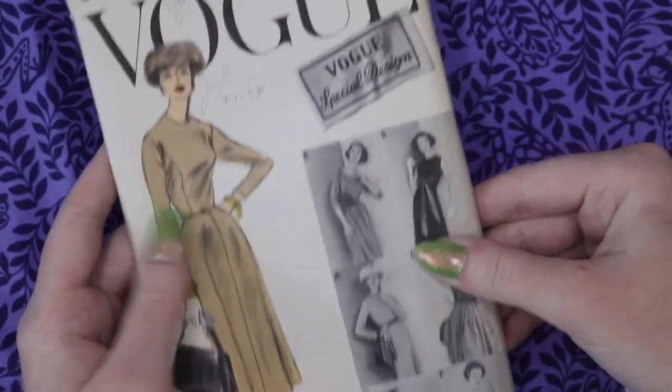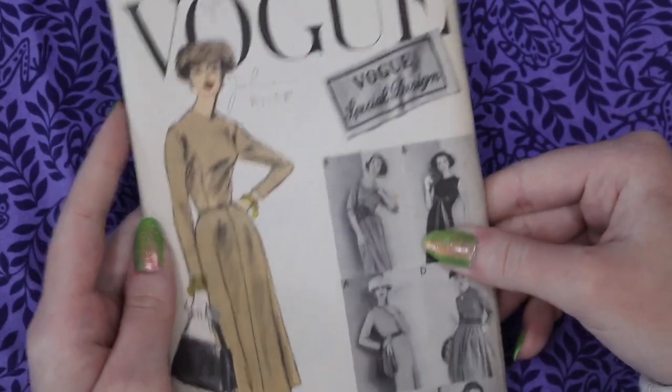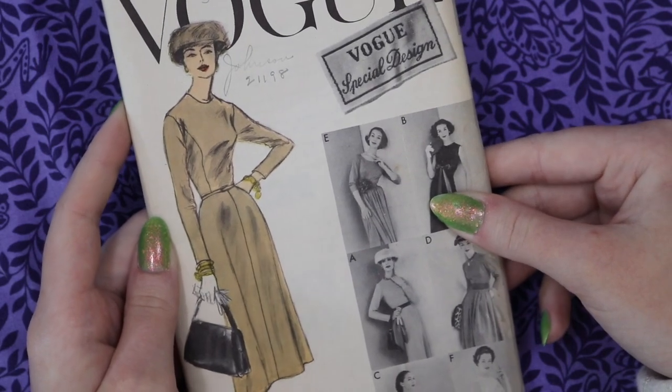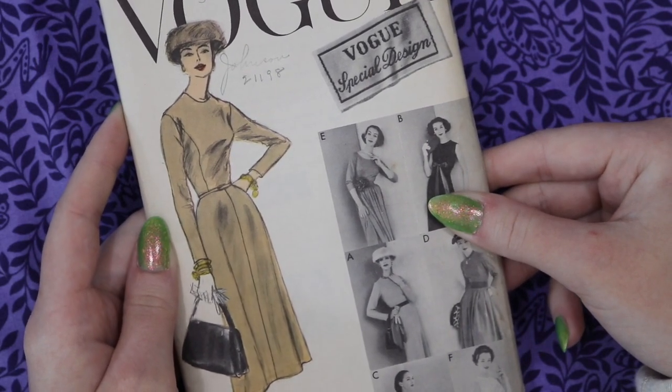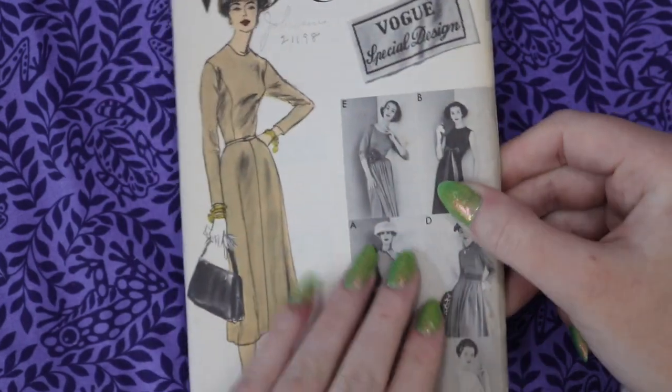So really, really cool, and it feels factory folded and absolutely packed with tissue. And this is a size 12 as well, but since it's from a slightly later period, it's for a 32-inch bust instead of a 30-inch bust like the last one. And this is also printed and perforated, so you can tell it's a slightly later Vogue, even without the date at the bottom. More Vogue patterns.